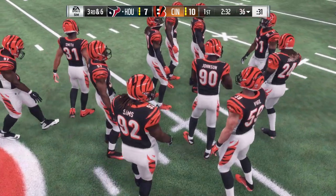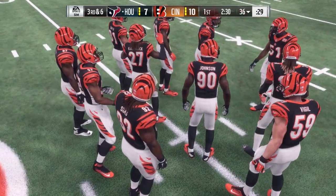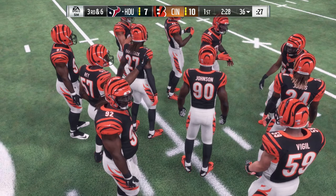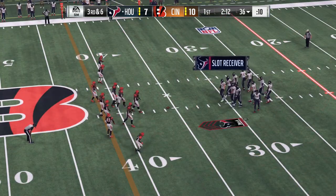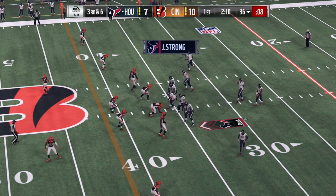Well, if the coaching staff's doing a good job upstairs, they'll file away what they just saw from the defense right there. They sold out to stop that running play. I'd say keep that in mind. They want to try that again, go play action and hit them over the top.